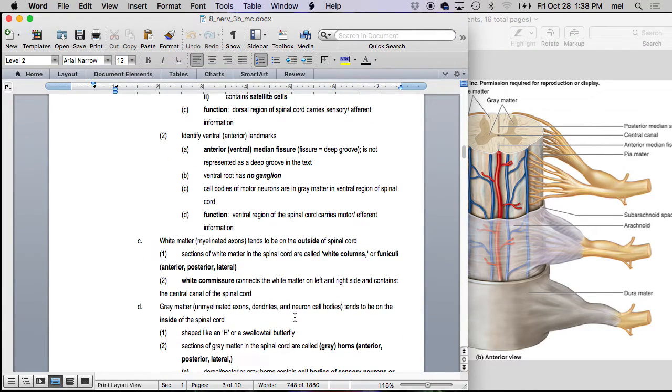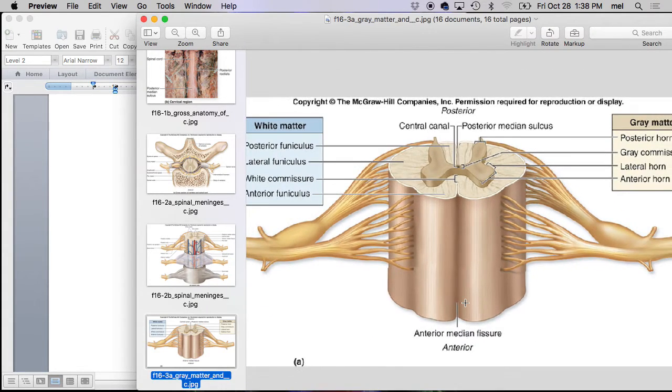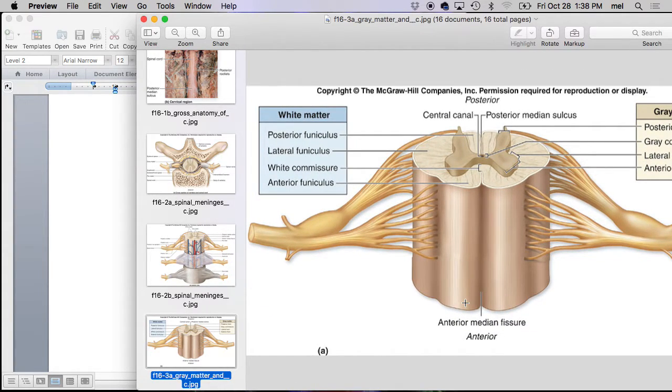So let's start talking about the cross-section and the structure-function relationship. So if you do a cross-section of the spinal cord, you can see that the general pattern is white matter on the outside and gray matter on the inside, right? Okay? So it's a simpler anatomy, of course, than the brain. So let's look at the basic anatomy. So the white matter has names depending on where it is, and so does the gray matter. Okay, so we're just going to look at the cross section.